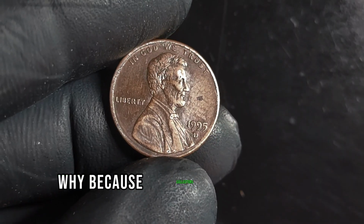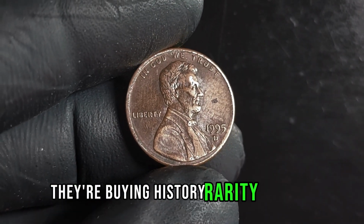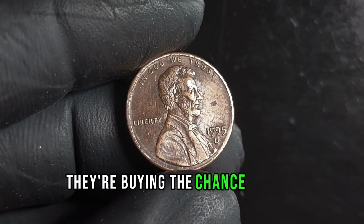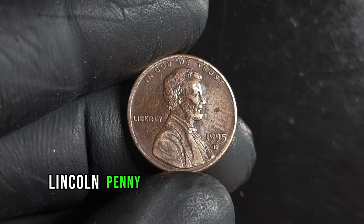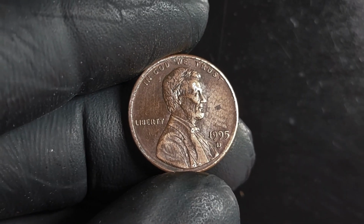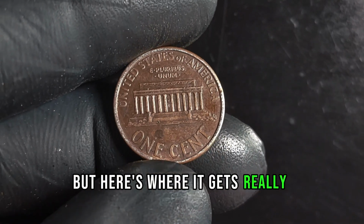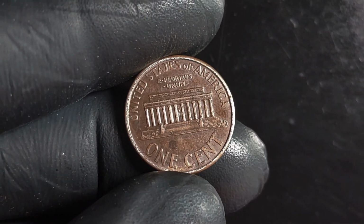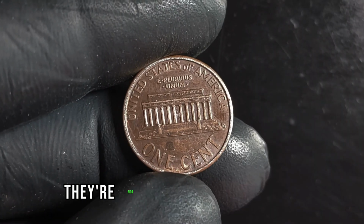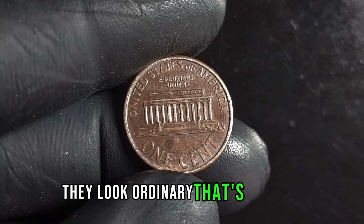Why? Because collectors aren't just buying coins. They're buying history, rarity, mystery. They're buying the chance to own something no one else has. The 1995 D Lincoln penny isn't just copper-plated zinc. It's a lottery ticket hiding in plain sight. But here's where it gets really interesting. Most of these million-dollar pennies don't look flashy. They're not made of gold. They're not encrusted in diamonds. They look ordinary. That's the trap.